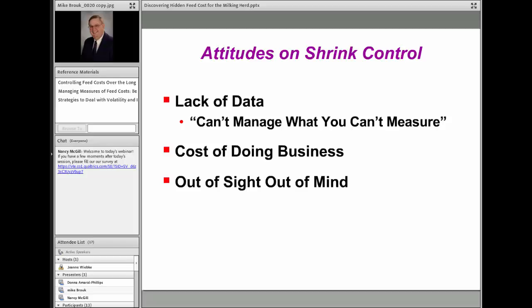I think some folks probably suffer from out of sight, out of mind. If they don't have the data in front of them, if they're not the ones out there that are actually doing the work, they just don't necessarily see it. I know one producer I dealt with one time, as I was looking over records, they had lost 50,000 pounds of molasses in 1 month. And I was like, how do you lose a whole semi-load of molasses?